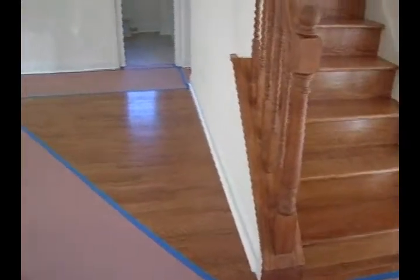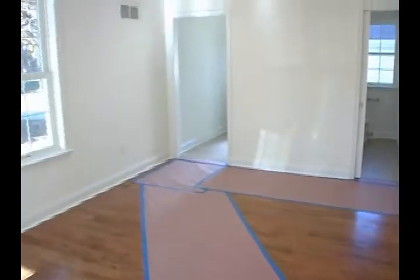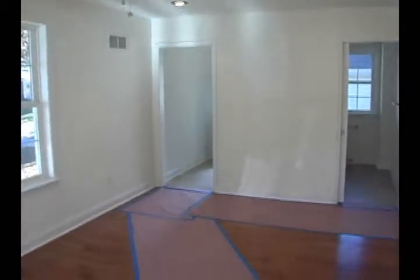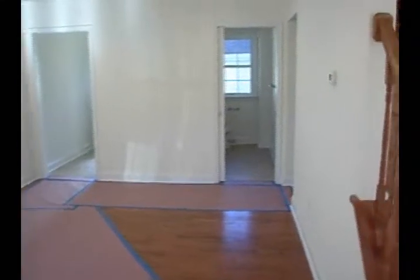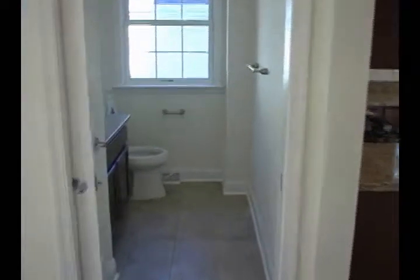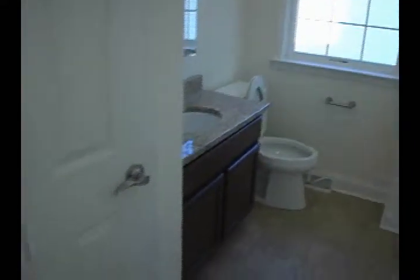Over here we have the other side of the main entry, and I guess we would call this a large family room as well. And off to the back you have a half bath. And John, this is something I really like about the house. These pocket doors.